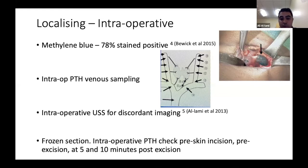Other techniques that I've used: a frozen section to check at the time whether you have taken the adenoma or not, because sometimes a lymph node can be mistaken for that. And intraoperative PTH check, which I've done in Brighton, where we check the PTH prior to the skin incision, prior to the excision of what we thought was the adenoma, and at about 5 minutes and 10 minutes. Because the parathyroid hormone has a very short half-life, 3 to 5 minutes, it should drop fairly quickly if you've got the adenoma.